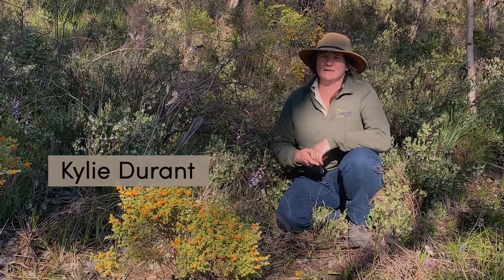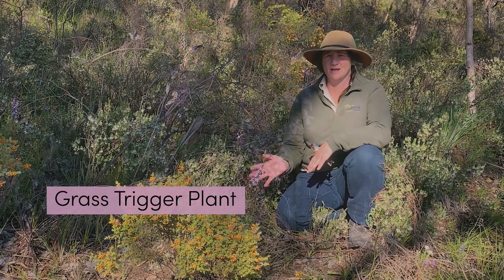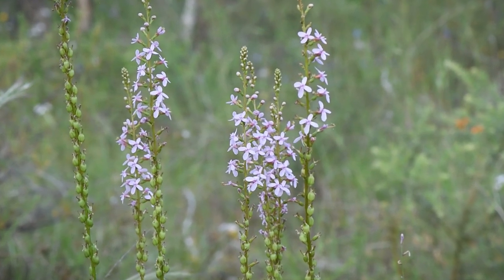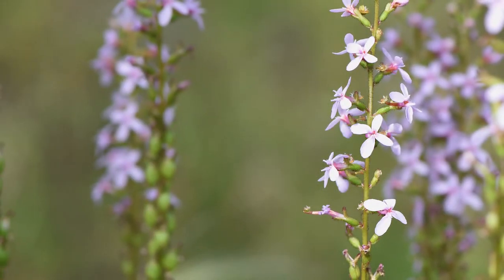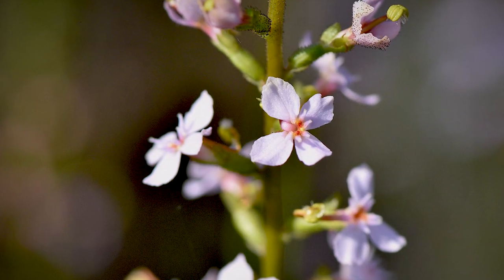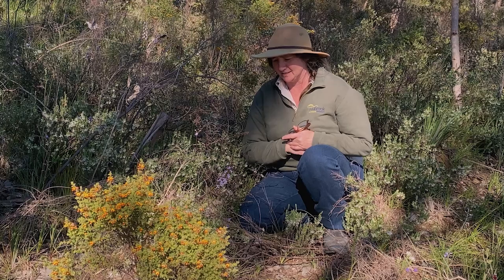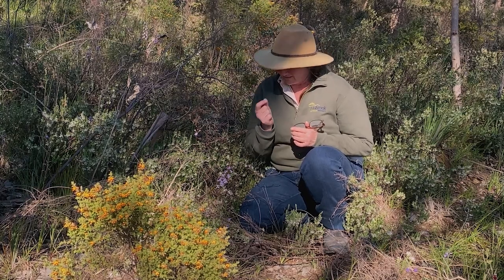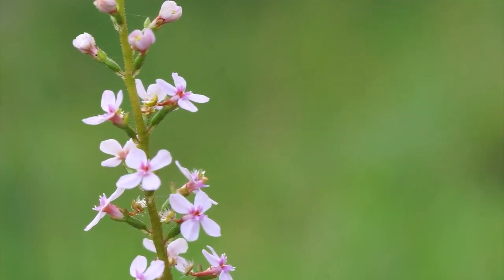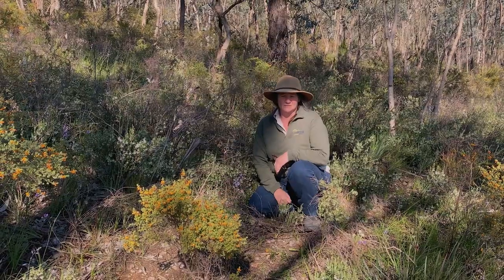Hey, I'm Kylie Durant, and I work with the Slopes to Summit Partnership down here in Albury. And today I'm talking about the grass trigger plant, this Stylidium graminifolium. It has this fabulous little mechanism for pollination, which I find absolutely fascinating. One of the petals of the flower has sort of formed into a little trigger that bangs its pollinators on the bum. But these are a fabulous little annual plant that comes up in spring every year.